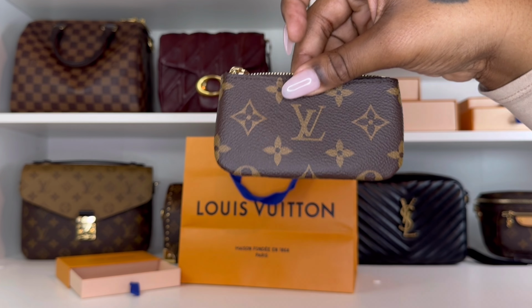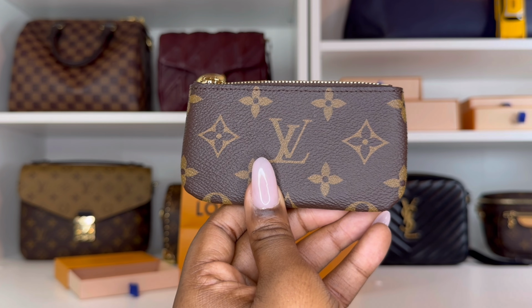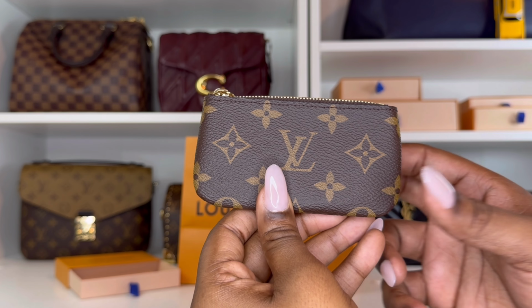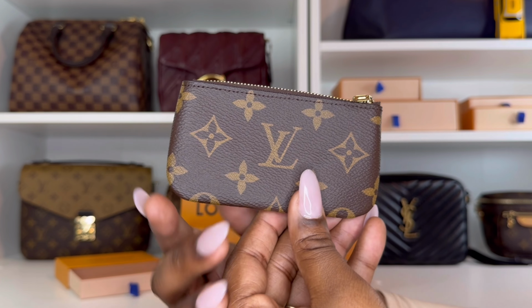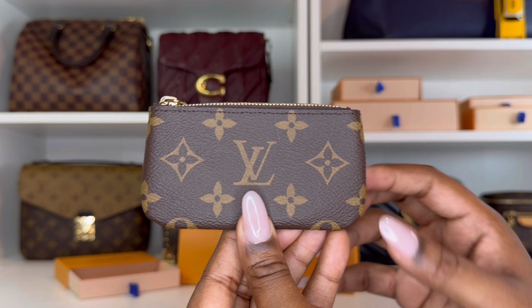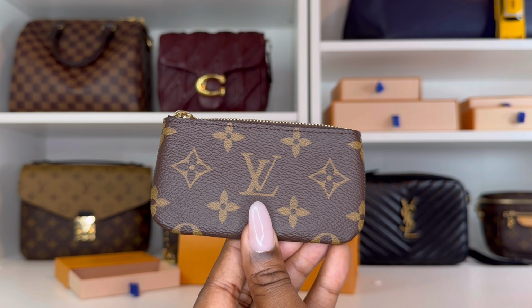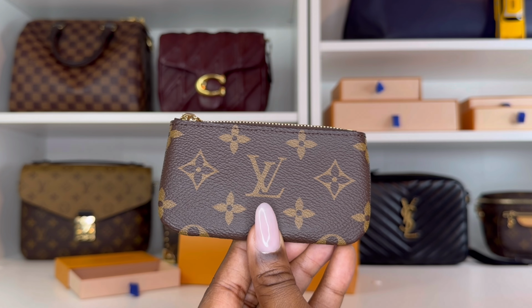And here it is, my brand new Louis Vuitton monogram key pouch. I know that this is not a newer piece, and this is something that mostly everyone already has, but you guys, I have been wanting this for so long. Initially, when I was looking for a new key pouch about 2 years ago, I had this one on my short list, but I eventually went with the Gucci key pouch instead.